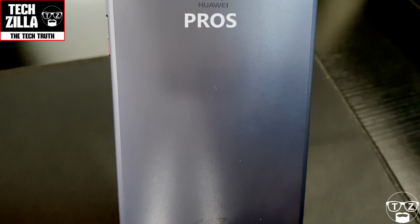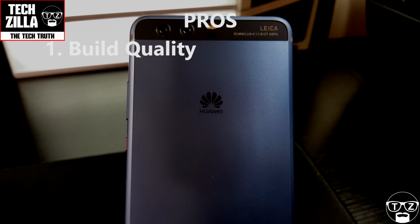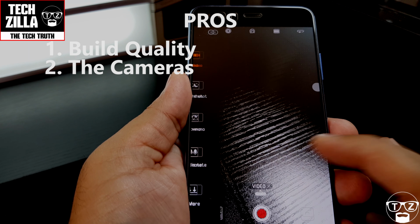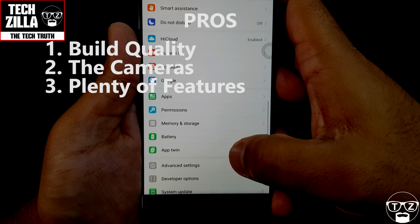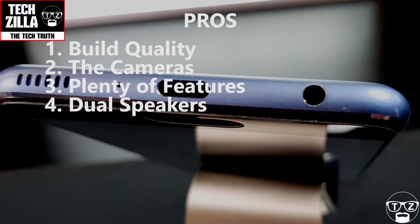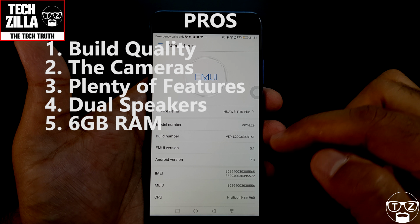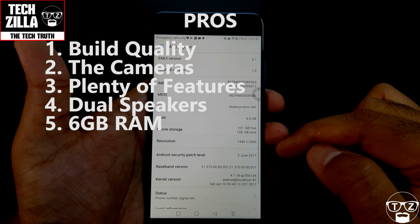Now let's sum up the pros and cons. The pros are: 1. Build quality is fantastic, and anyone not wanting a glass phone, then this will meet your needs. A nice weight, solid build, and attractive to look at. 2. The cameras are very good and produce photos and videos that can still rival the latest flagships in 2017. 3. Plenty of features on board, such as knuckle gestures, dual camera effects, and double tap. 4. Dual speakers, which give a nice loud quality sound, which I have very little complaints about. 5. 6GB of RAM helps multitasking and day-to-day performance, giving the P10 Plus the lungs to breathe.